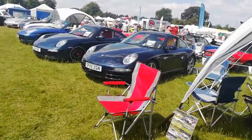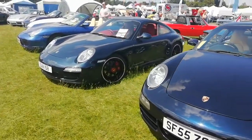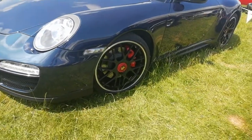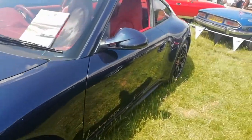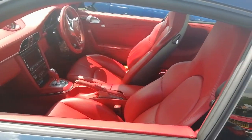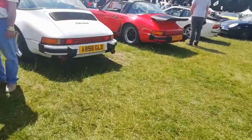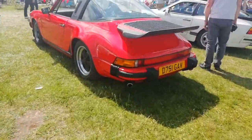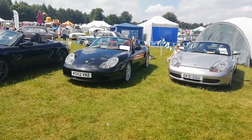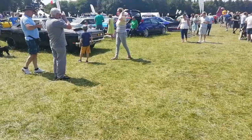Ooh, some modern stuff. What a really nice colour combination. Wheels exquisite. Spotted something a bit interesting.